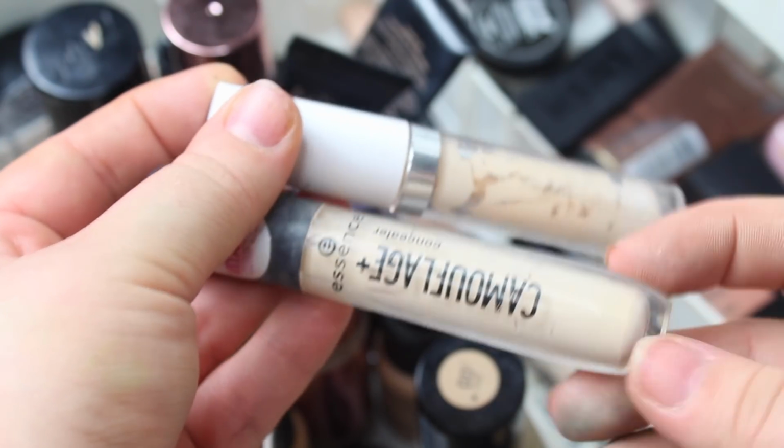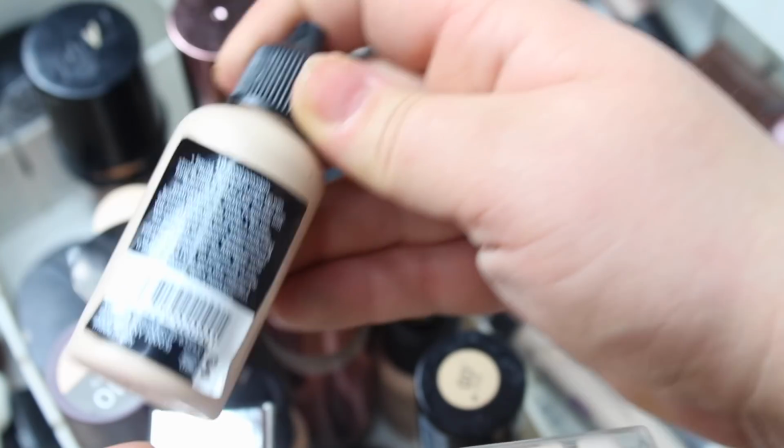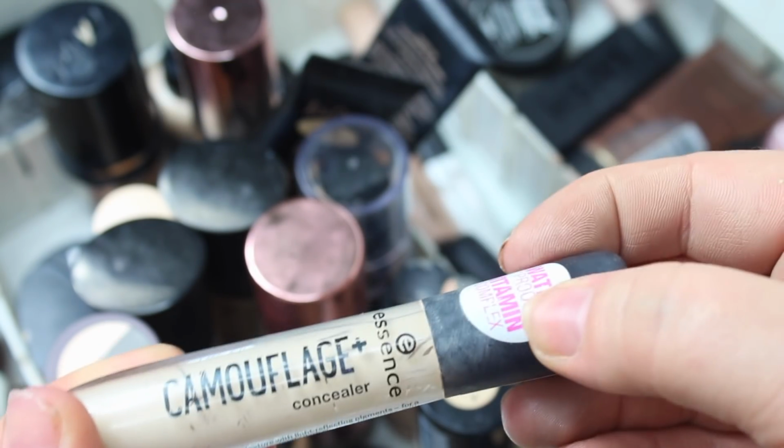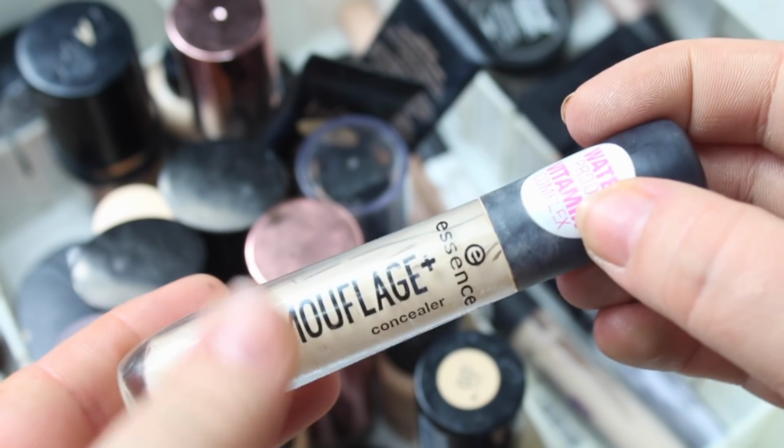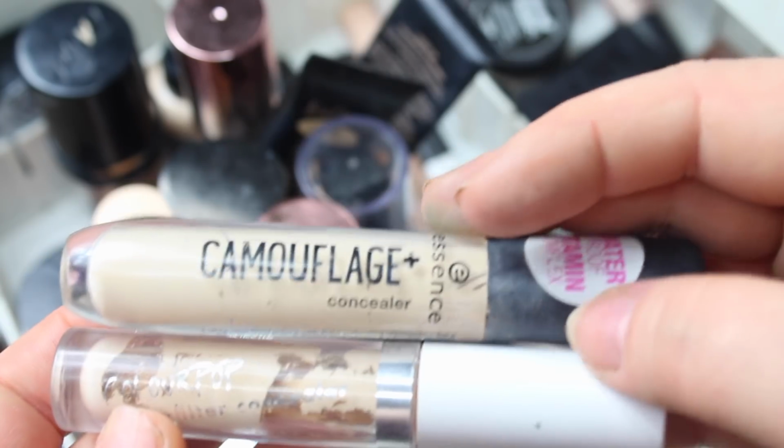This one is from Essence. This I did a video on, and I also used, let's see, this foundation. So I'll link that down below. But this is the Camouflage Healthy Glow Concealer. And then I have my ColourPop one. So I've almost actually used up all 3 of those concealers.